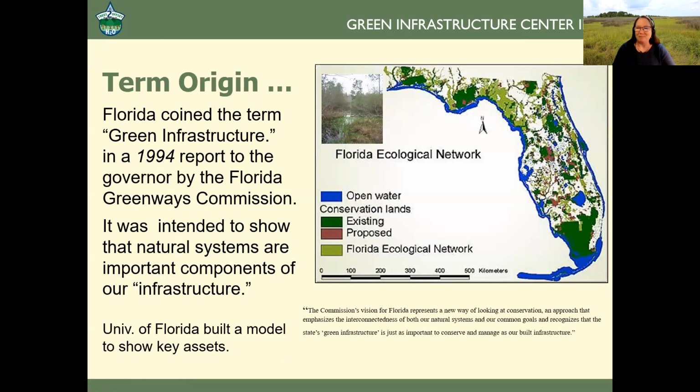And actually, I love to give this credit. I love to speak to Florida because Florida actually coined the term green infrastructure. If Florida hadn't invented that, I wouldn't be able to run the Green Infrastructure Center. Because honestly, this is where the whole idea started. It started in 1994 in a report to the governor by the Florida Greenways Commission. And they wanted the governor to understand that nature is part of Florida's infrastructure. So Lake Okeechobee, the Everglades, the River of Grass, the wonderful forests in the Panhandle, the beautiful beaches and dunes, all of that nature, if you will, was also part of Florida's infrastructure.